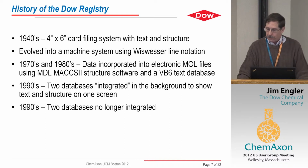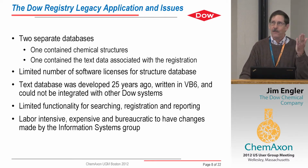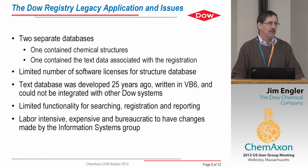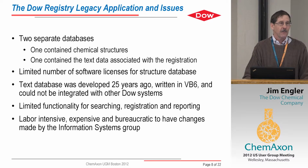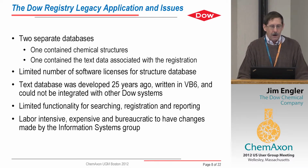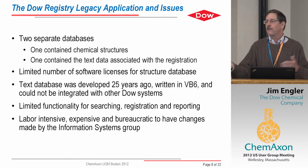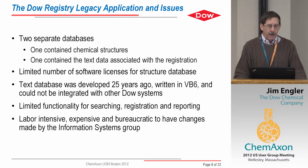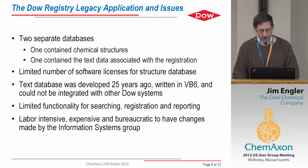So with all of these complexities, and the other part that we were hearing in Benjamin's talk about, when should you do a migration? We had obsolete technology. We were working with a VB6 database that was no longer supported by anybody in the company. We had strong requirements to get IS even to set up new accounts for us. And anytime we wanted to make changes, it was going to take a lot of time and money.